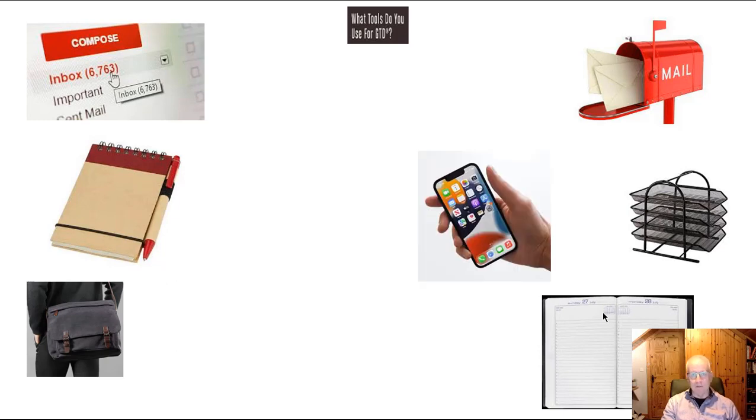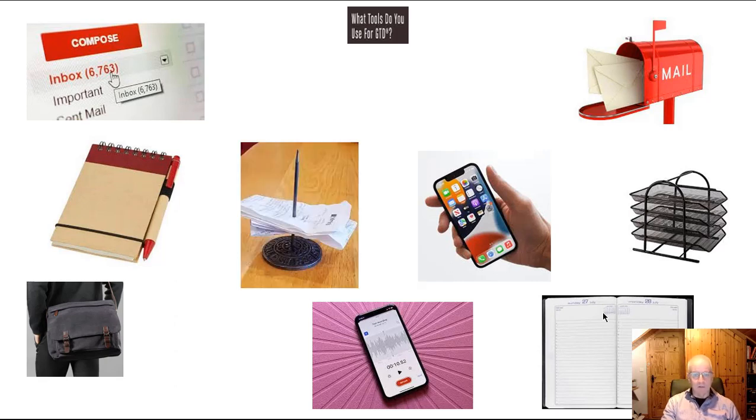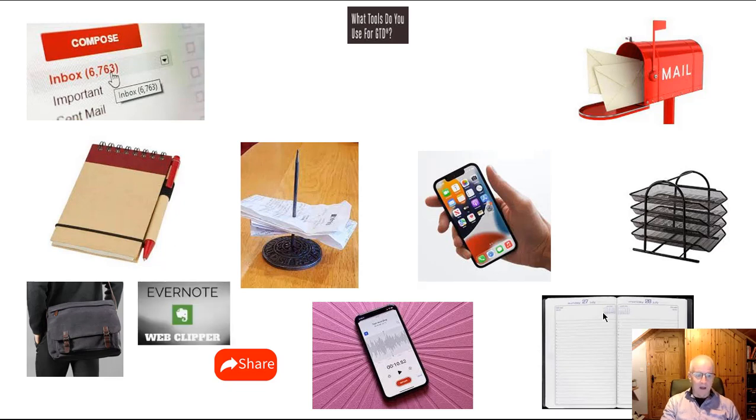Obviously your phone is going to be a big thing that you're going to use as a capture tool. Voice notes, like I told you, I use voice notes all the time. Receipts, I capture all the receipts and I take pictures of them. With things I can share, if I'm on YouTube and I see something really useful, cool, something I want to remember or reference, I'm going to just share that, send it to my Evernote inbox, boom, and I'm going to tag it when I'm processing my inbox the next day, and it's going to go into my system.